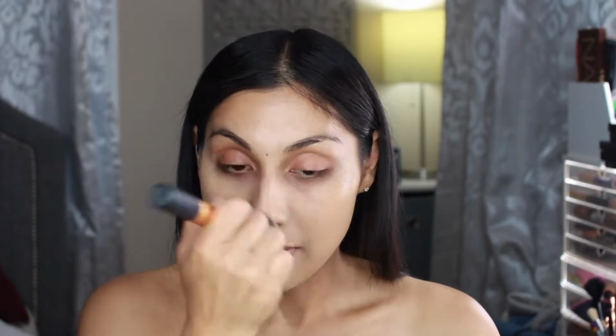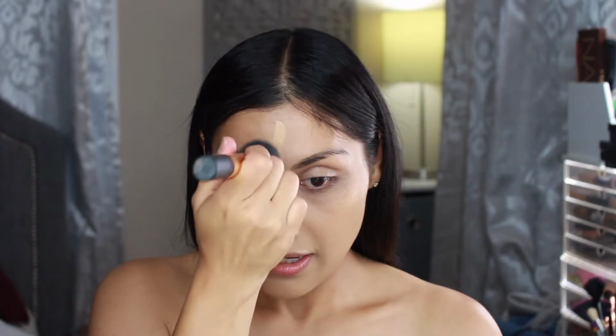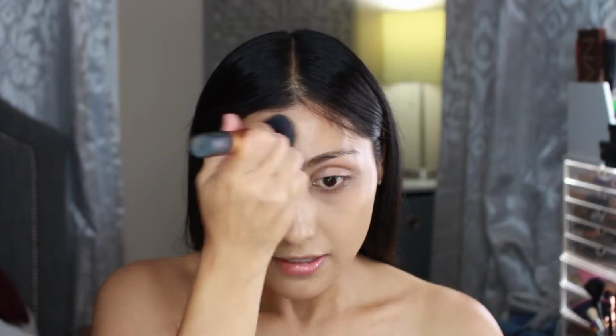before and then once I'm done with everything. So I will do a before and after for the thumbnail so you guys can see. But this is so far the coverage that I'm looking for. I do smell the SPF, you guys, but it's very, very light. I'm gonna grab just the littlest bit more, just like that. Okay, and I'm going to apply that on my forehead.